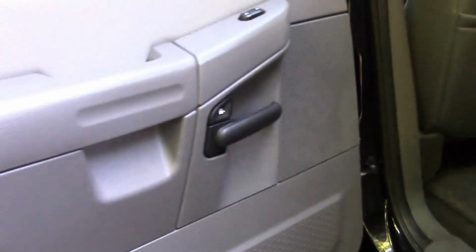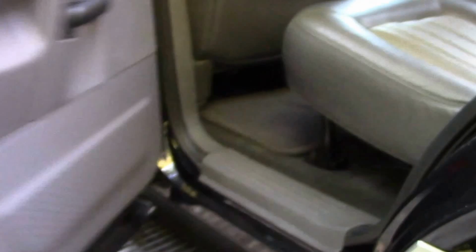We'll do your door jamb. It's missing this piece right here. It's just a little, I don't know what kind of brushed aluminum piece or whatever. Again, with this kind of mileage and whatnot, this thing is in remarkably good shape. Again, no rust on the door so far. 4 out of 4 with no rust.